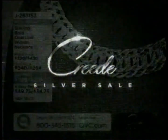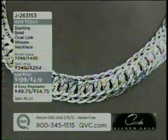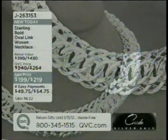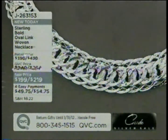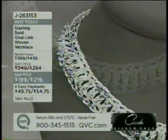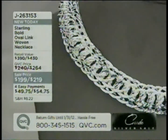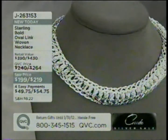All right. This is the bold oval link woven necklace that I have on, and if you are interested in the, is it the 18-inch? We only have about 400 of those to go around, and there's only 500 to go around in the 20-inch. So that's the necklace I'm wearing, big and bold, sculptural, beautiful piece, nice weight, and that is J263153 if you're interested in that.